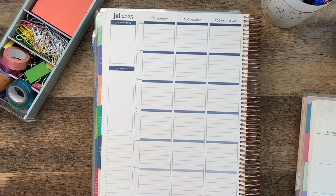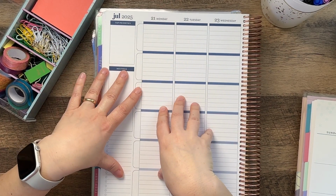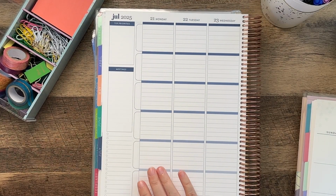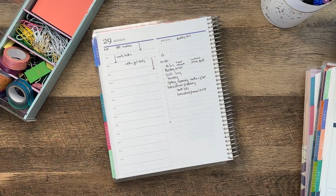So I'm unsure. I have to play around and figure out if this is going to be enough space for me planning. There are tons of line pages, so I probably do have enough space for planning, but I need to just sit with it and figure out what I want to do. So I need to do that.